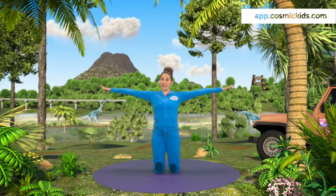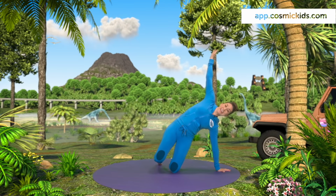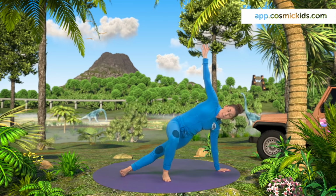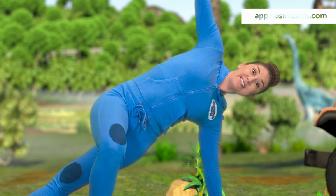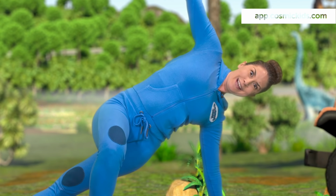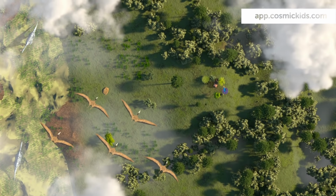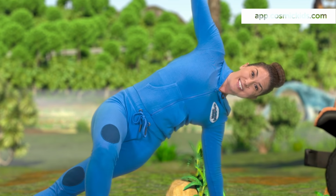We take our arms out nice and wide. We drop down onto one hand and we wave at the sky. Say, hi, sky. Hi, sky. We bring one foot in front of our knee and shoot our back leg out behind us, lifting our hip. And look, up in the sky, we see a whole flock of pterodactyls. Let's wave at the pterodactyls. Hi, pterodactyls. Hiya. Let's do our pod plane pose on the other side.